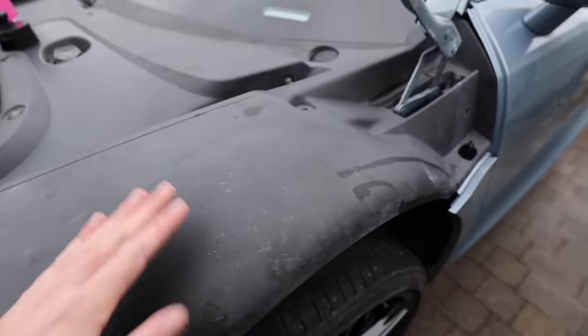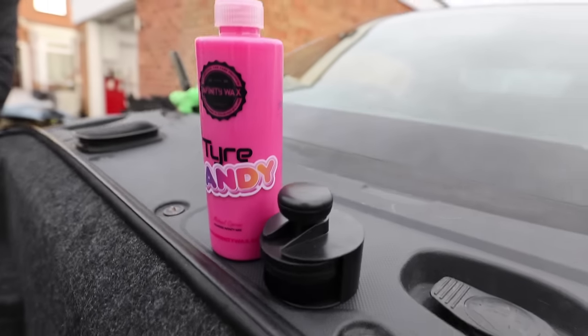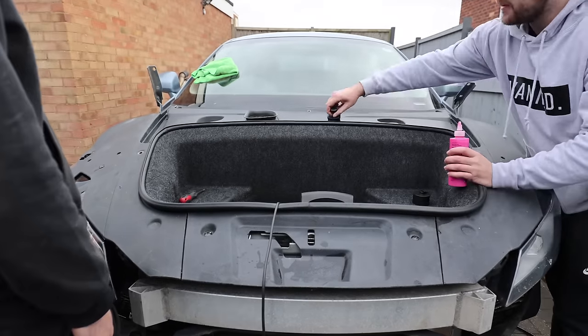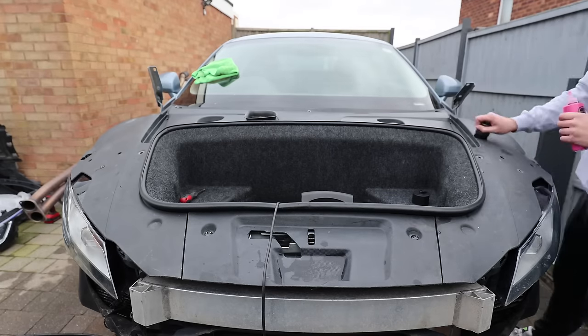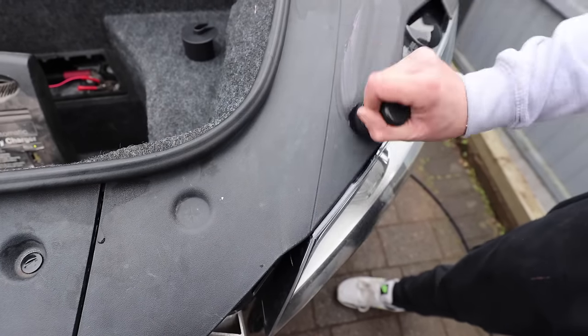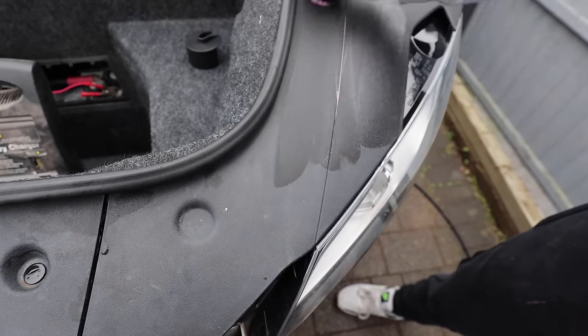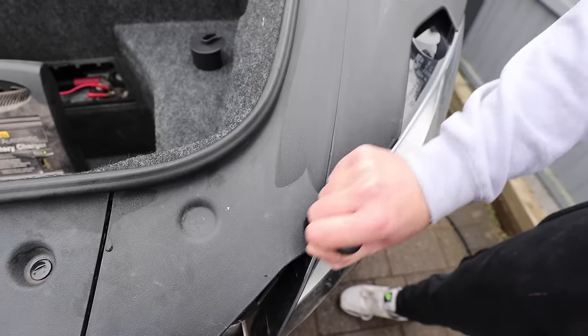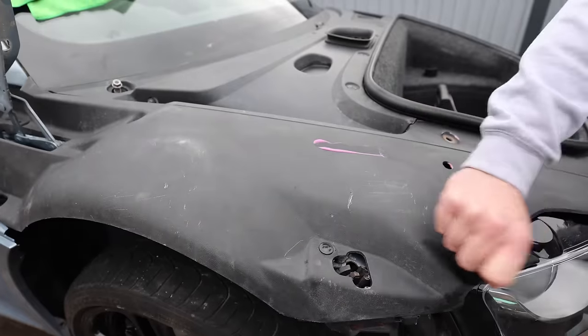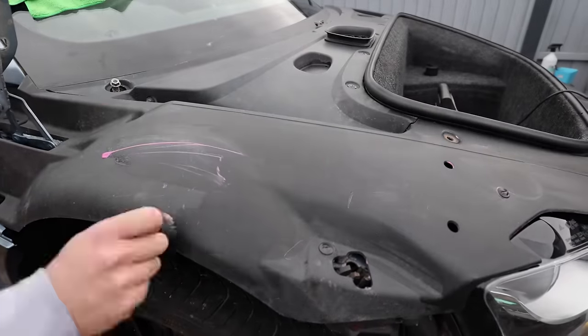But these all look a little bit faded and nasty, so I'm going to try and restore them with some of this. I don't know about you guys, but I just hate seeing bits of cars which just look tatty, and if they can easily be tidied up with a product like this, it's definitely worth spending the 2 or 3 minutes doing. But this car is covered with trims like this which are faded and has loads of bits which look a little bit tatty, so there is going to be a lot of restoration stuff to do on this. But already, does that not look 10 times better than it did before?